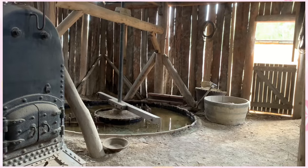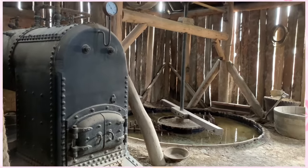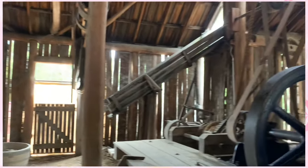What's that for, honey? That one? It's a machine. Stirring stuff up. This one here is a big furnace, so it's got the fire in there to make steam, because all these are steam engines.